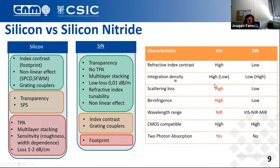The integration density, why I put here high, low, and high, low. If we talk about one layer, one layer of silicon or one layer of silicon nitride, the integration density will be high in the SOI because the index contrast means that the footprint is small. But if we talk about 3D integration, one layer on top of each other, silicon is low. The other way around in the silicon nitride. So if we talk about one layer, the silicon nitride is low, but if we talk about multi-stacking, silicon nitride is high. So the scattering loss is high in silicon, low in silicon nitride, the barrier is the same.